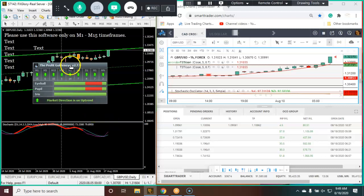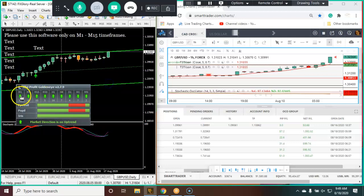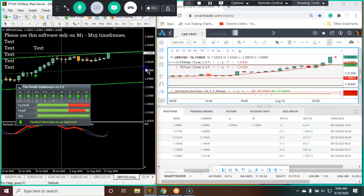Same thing with pound dollar, bouncing off that upper trend line. It's giving us a green light to stay in this trade, but again, it's moved around 50 pips. Great. Any questions on these trades?